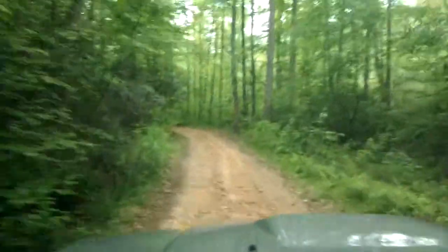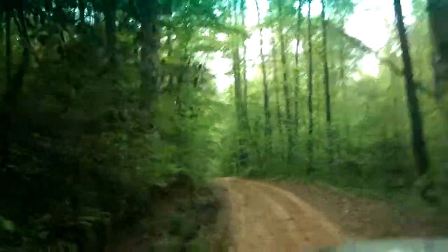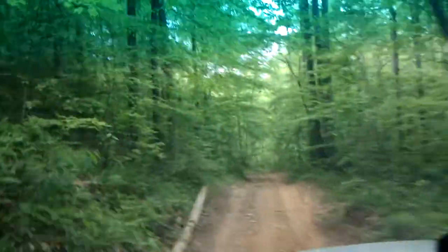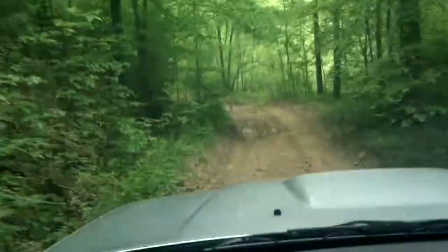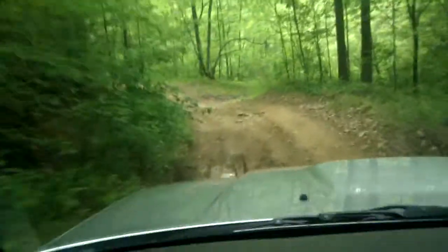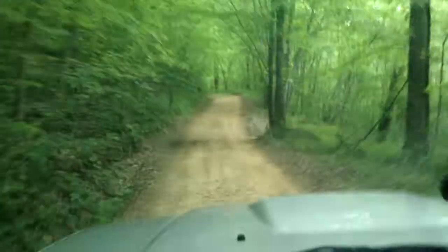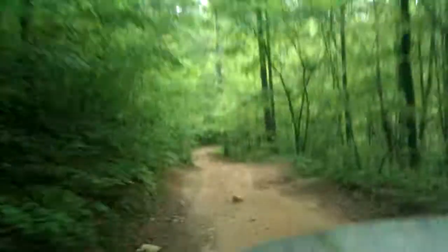We're in four-wheel low and the differential lock because we were going up some steep stuff back there, but we just turned that off. Oh! Big rock. Big rock.